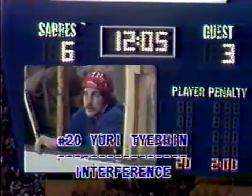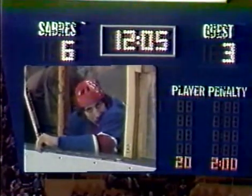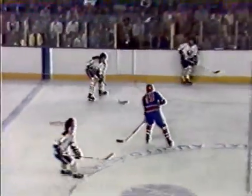Yuri Churin of the Soviet Wings in the penalty box for interference at 7:55. So quite a group of them down here. 12 minutes and 2 seconds remaining in the second period. 6-3 Buffalo. They have the advantage in manpower, 6 men to 5. Perot getting it over to Yuri Korath.